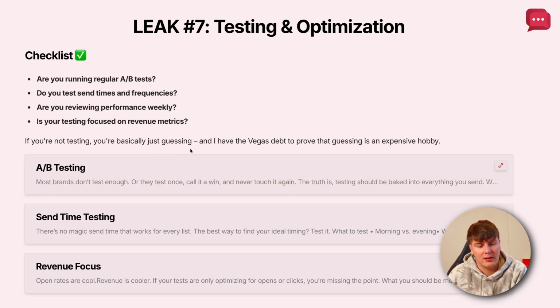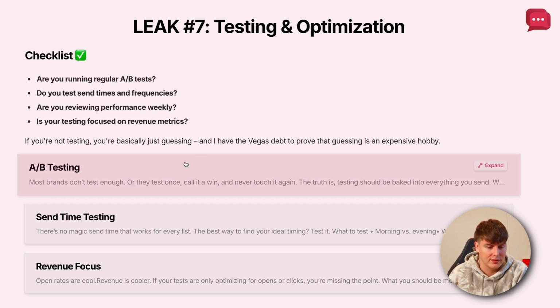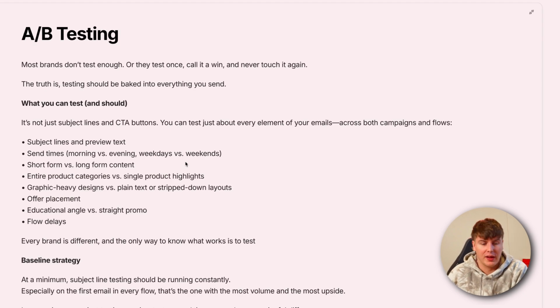If you're not testing, you're basically just guessing. And I have the Vegas stat to prove that guessing is an expensive hobby. So don't do it. A/B testing. Most brands don't test enough, or they test once, call it a win, and never touch it again. The truth is, testing should be baked into everything you send.